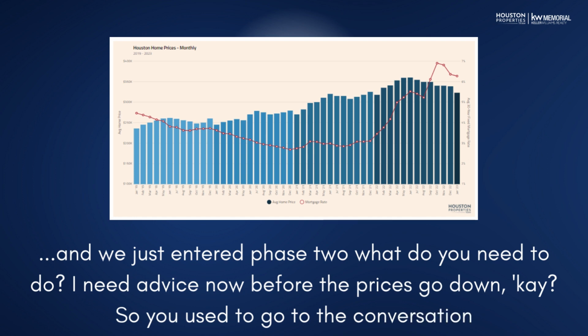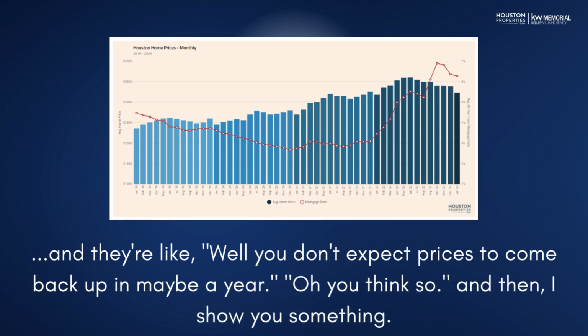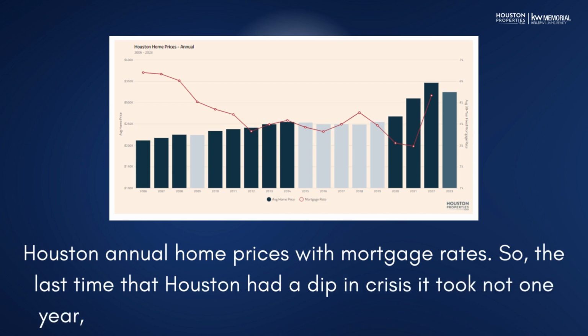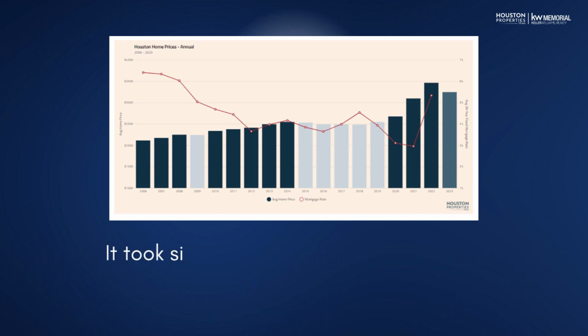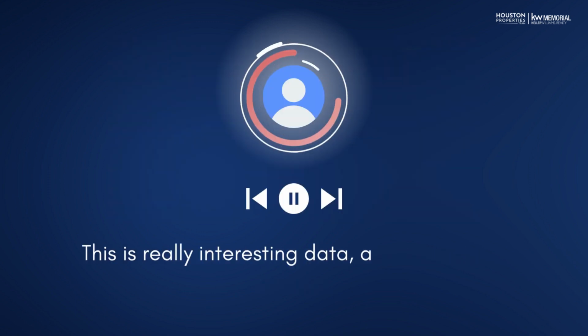So you're able to use the data and have the conversation. And they're like, well, I expect prices to come back up in maybe a year. Oh, you think so? May I show you something? Houston annual home prices with mortgage rates. The last time that Houston had a dip in prices, it took not 1 year, 2 years, 3 years, 4 years, 5 years. It took 6 years on average for prices to recover. This is really interesting data.